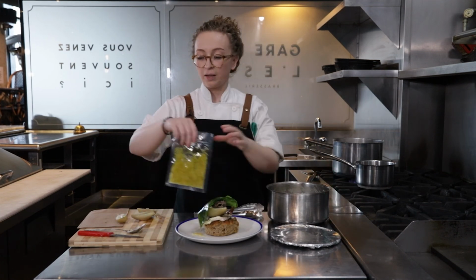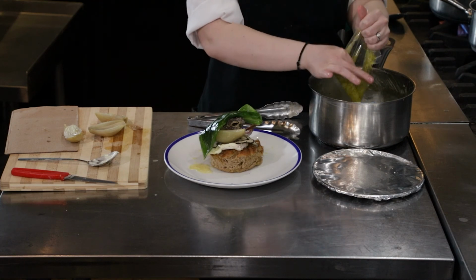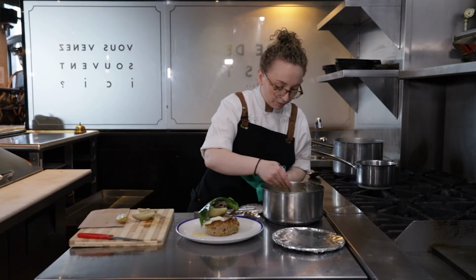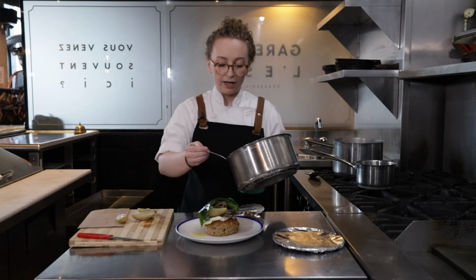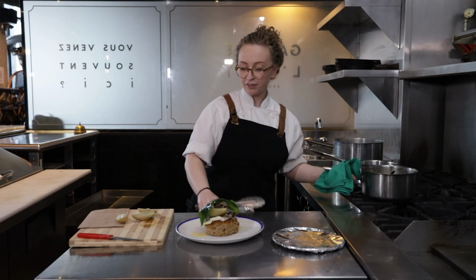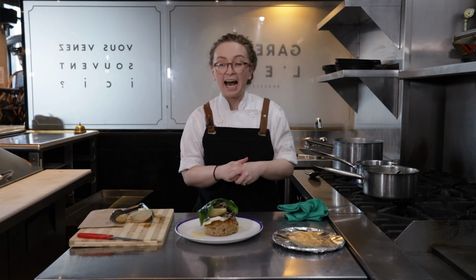And now I'm going to add my sofrito to the butter. And this will add more flavor into the beurre fondue as well. And then I can just drizzle it on top of the dish. Straight over, and just drizzling that down onto the plate, as much as you like. And there we have it, our vegetarian main course. We have our focaccia, our beautiful soft cheese, our beurre fondue, our morels, our truffles, and our ramps.